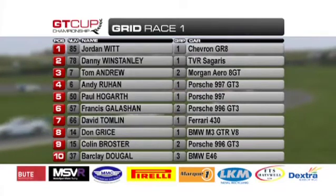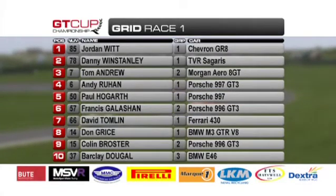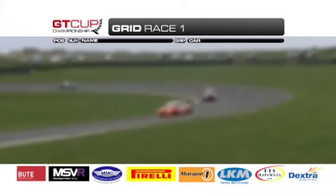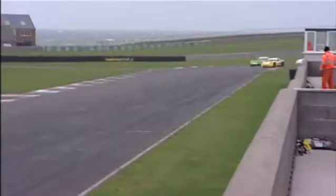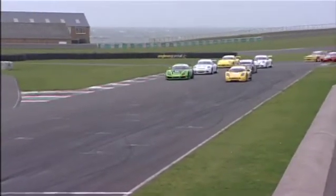Tom Andrew well up in third position in the Group 2 Morgan, and Championship leader Andy Rowan lines up in fourth, with Group 3 runners headed by Bartley Dougal in 10th position. David Witt well up the grid in 11th position, and Adam Hayes and Mark Radcliffe always give us some close action in the BMWs. The pace car's in, we're about to go racing, and away we go.